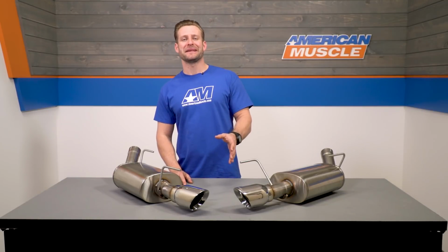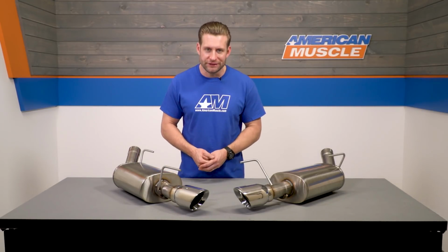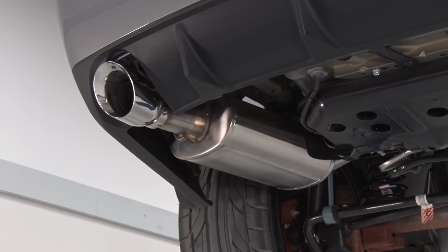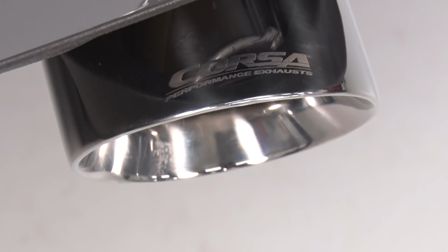So this is a system that is near and dear to my heart, as it's one of the few I've had the pleasure of installing on my personal S197, and honestly guys, I have no intentions of taking this thing off anytime soon. Why? Well, because it just sounds so damn good, especially when paired up with a set of catted long tubes and corresponding X-pipe.